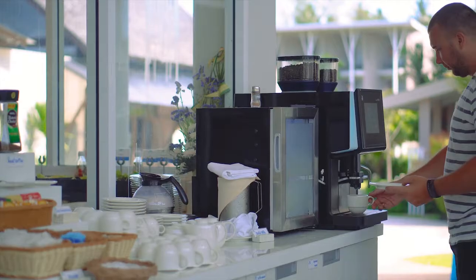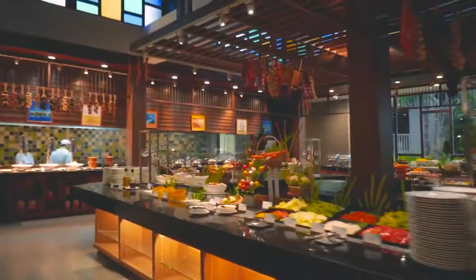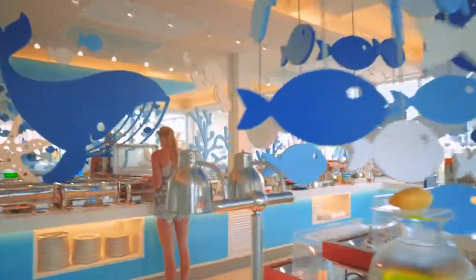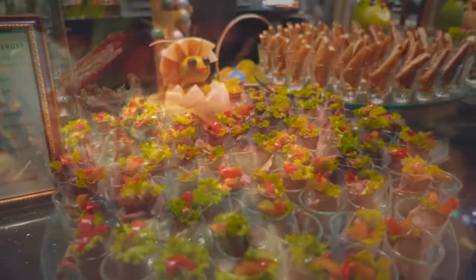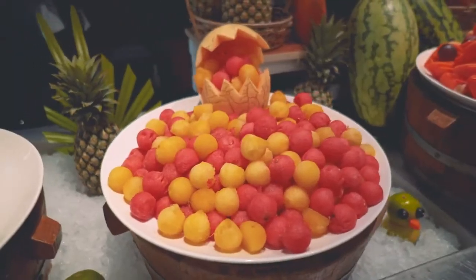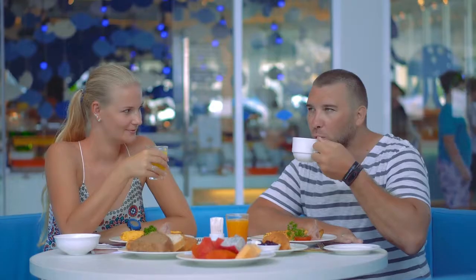With so much to do, you'll need to fuel up with a hearty breakfast, and guests can choose between the always popular floating market or the aquatic-themed Manta Ray Bistro. The selection is vast and plentiful and includes fresh pastries, juice, and of course, your morning cup of joe.